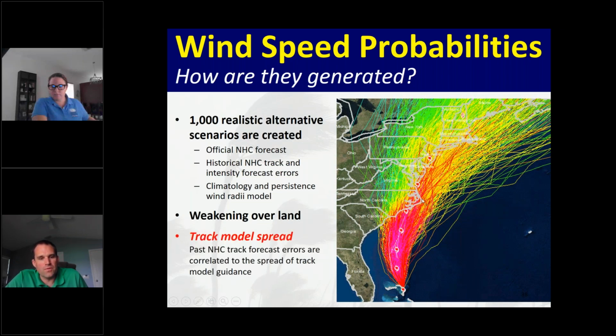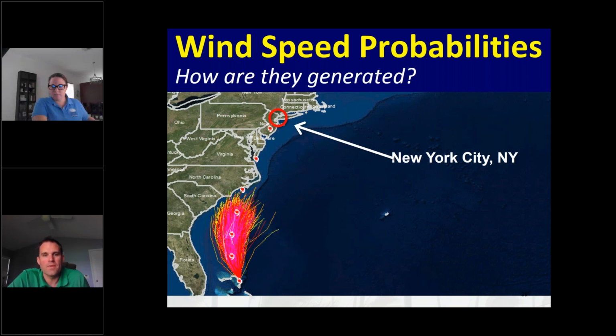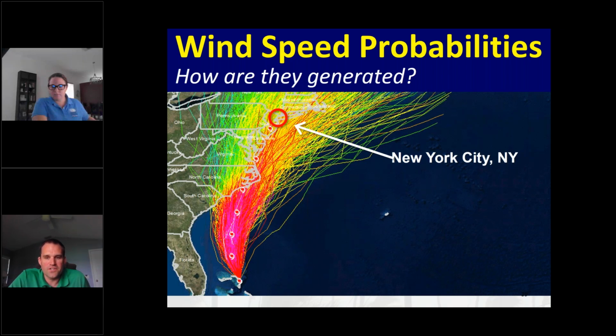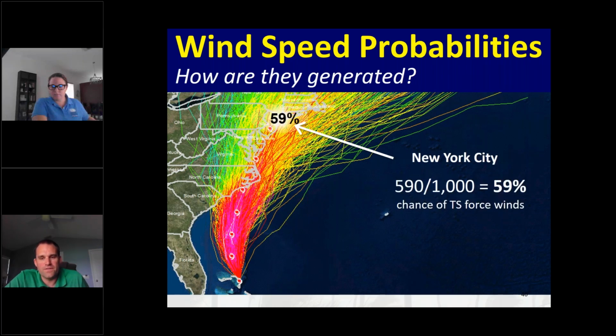And there is some relationship between the NHC track forecast errors that go into this technique and how much uncertainty there is in the track forecast guidance. So in situations where the models really are in poor agreement, the wind speed probabilities will sort of spread out more away from the official forecast and vice versa. So in this particular example, if we're interested in New York City, we want to know what are the chances of seeing tropical storm force winds at New York. So out of these 1,000 scenarios, there's 590 of them that produce tropical storm force winds. So that means there's a 59% chance of seeing sustained tropical storm force winds at New York City based on the NHC forecast and the typical uncertainty in that forecast.